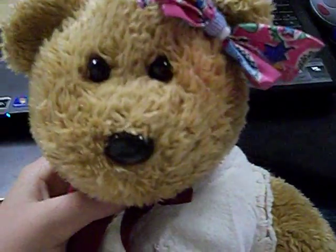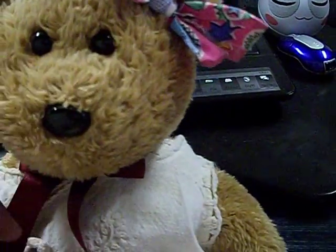And this is my first big TY bear. I have little ones, and I have other ones that aren't bears, but this is my first bear. She's really, really soft, and her fur looks like an antique bear.